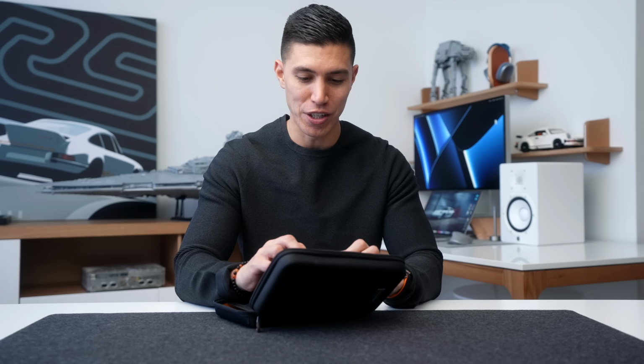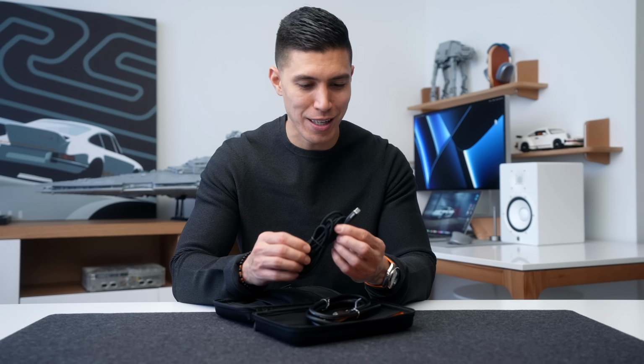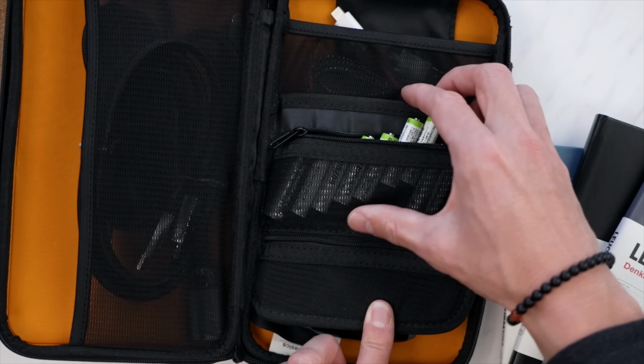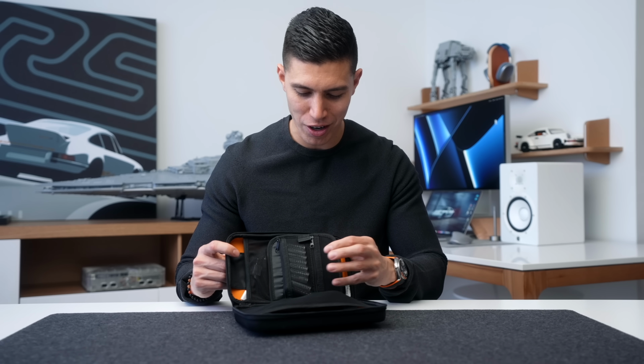So we've got a bunch of different cables out here. I might even include these as well. You can never have enough cables to charge your devices. So I've just got standard USB-C, nice braided cable. We've got a little compartment for batteries, and I actually swap these out with my microphone that I use. So yeah, the possibilities are kind of endless.